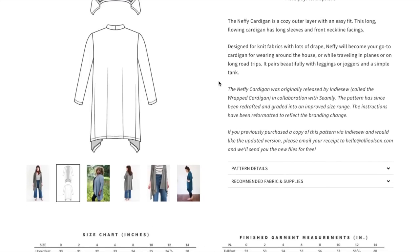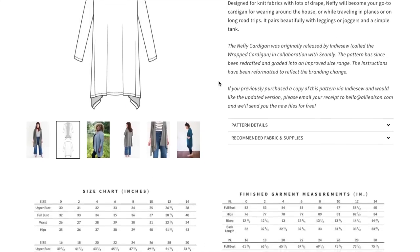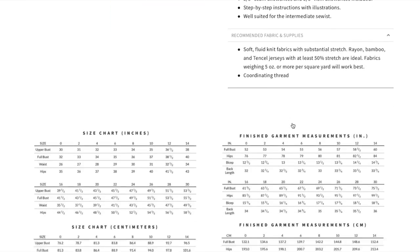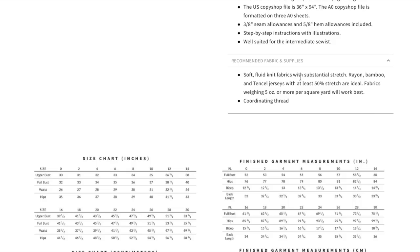Pairs beautifully with leggings or joggers and a simple tank. So kind of like a layering situation. 3/8 inch seam allowances and intermediate sewist. Fabric would be fluid knit fabrics with substantial stretch. Rayon, bamboo, and tencel jersey with at least 50% stretch are ideal. 5 ounces or more per square yard will work best, and then coordinating thread.